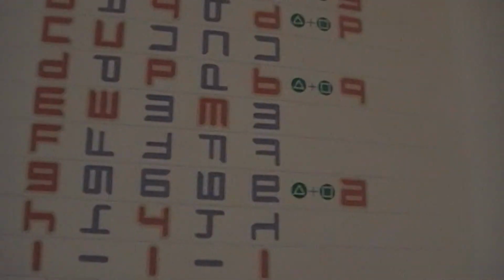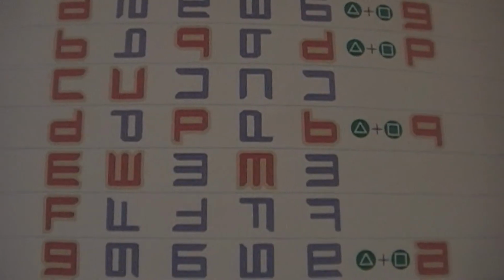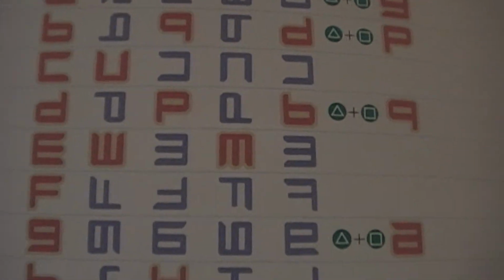Here is the sort of key that shows you as you rotate the letters. So as you can see, they're like a D. If a D is rotated twice, it becomes a P. And if it's rotated and flipped, it's a B. An M. There's an M there. It can be flipped upside down to be an E, or it can be rotated to be an E, etc., etc. The H is a Y.